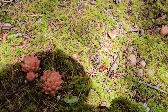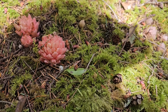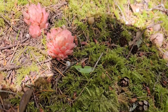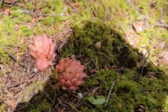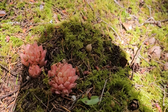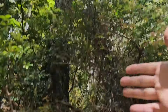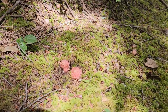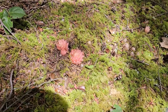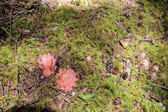Often associated with Russula, Suillus, maybe Matsutake, some Tricholoma. These plants actually grab onto the fungal structure underground, the mycelium, and they derive their nutrients from the symbiotic relationship between the fungi and these trees. Big Douglas fir tree here. So a nice grouping of these, you might call it a nest of gnome plants. This is a monotypic genus, so it's only got one species in the genus. Pretty cool.